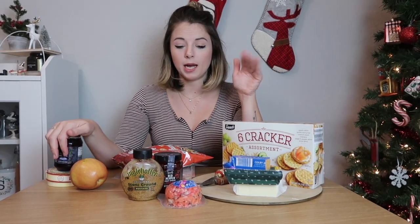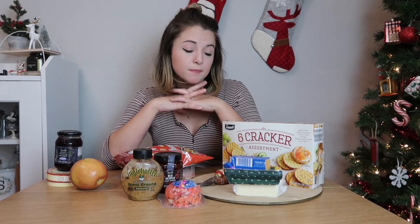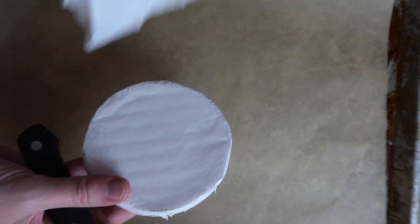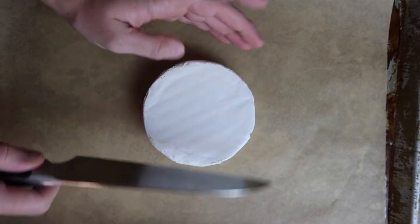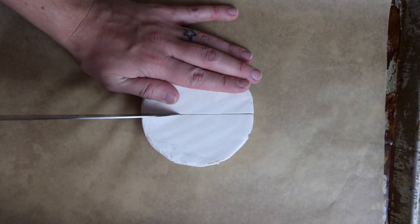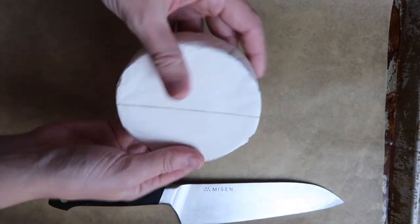I'm gonna show you guys the baked brie, and then I'm gonna cut up the cheeses and build my board. And then I'm gonna eat because it's my dinner for one tonight. So for your baked brie, you're gonna take the plastic wrapping off your brie, and I am going to slice through the top layer of the brie.